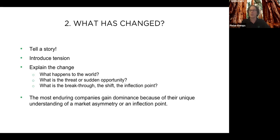Another way is to tell the story, right? And what's the narrative? And when you tell a story, you have to introduce tension. Like every story thrives on tension, right? So that often has to do with a shift or a change. Like what is happening in the world? What is the macroeconomic shift or the behavioral shift that you can see around you?